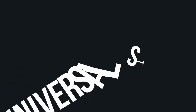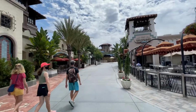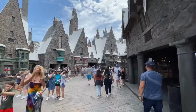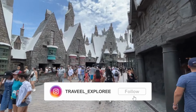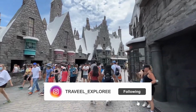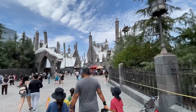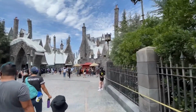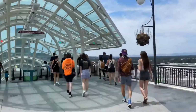3. Universal Studios. Universal Studios in Orlando is a fantastic experience, and for many visitors, it often tops a visit to Walt Disney World. This huge amusement park offers all kinds of fantastic rides and recreated sets based on popular movies and shows. It's one of the best places to visit for families traveling with older children or teenagers.